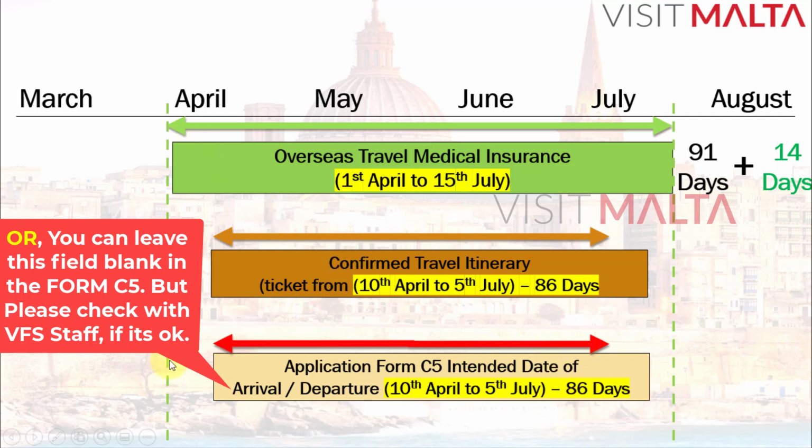So if you notice this dotted line, all your travel has been covered within your medical insurance date, and also within the 91 days stipulated time required by the Malta embassy. Okay, the reason I asked you to take an extra 14 days is because sometimes if your application is taken more than the targeted date, the visa officer might provide you the visa starting from 15th of April and ending with 10th of July based on your insurance date. So they will adjust the date based on your insurance date. Sometimes they will do that also if your insurance date is more than 91 days. Okay, so that is very important.